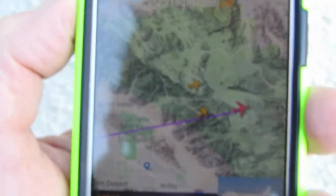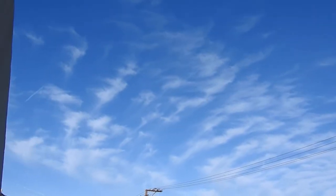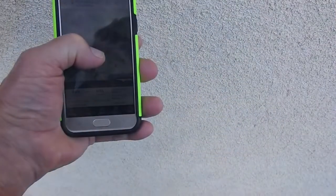LAX to Memphis, coming through the Coachella Valley, leaving its signature 747 trail. It'll be spraying away all day today, no doubt. All that stuff up there, that's all wispy, spread out chemicals from the jets.